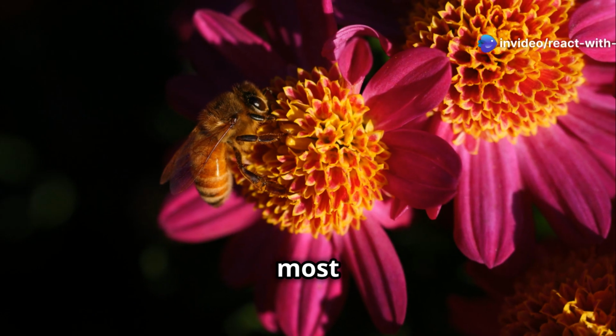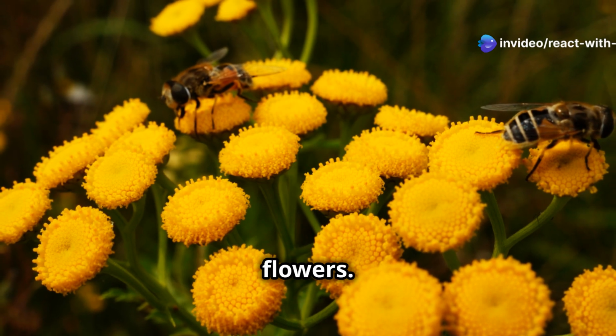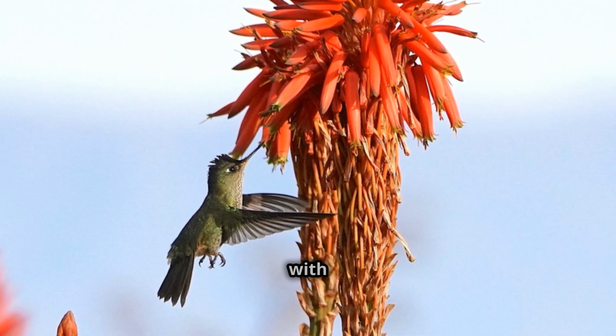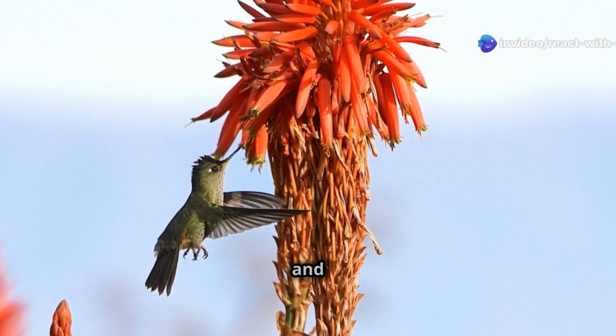Bees are perhaps the most well-known pollinators. They are attracted to bright yellow and blue flowers. Butterflies, with their delicate wings, prefer flat-topped flowers in shades of pink and purple. Hummingbirds, with their iridescent feathers, are drawn to tubular flowers in vibrant red and orange hues.